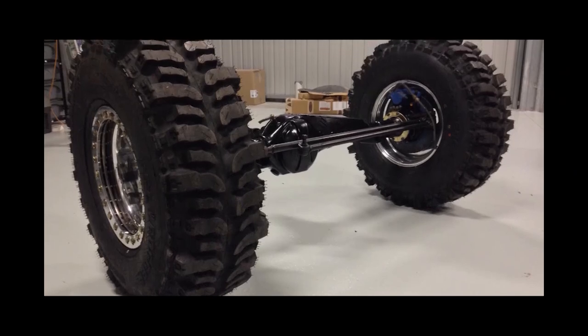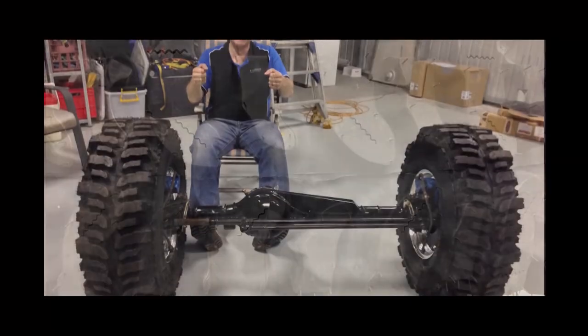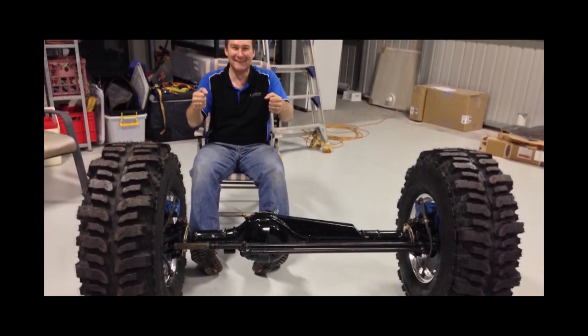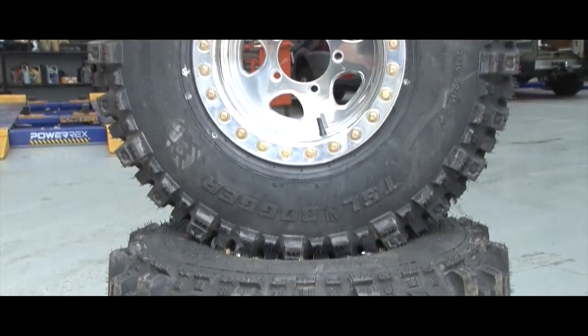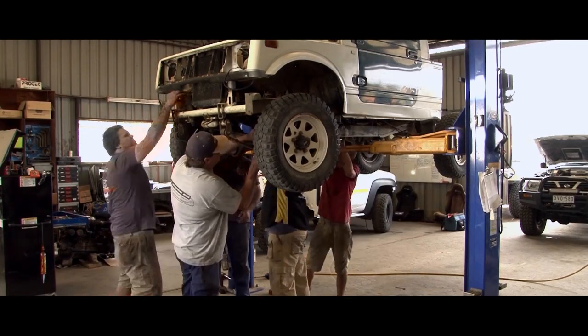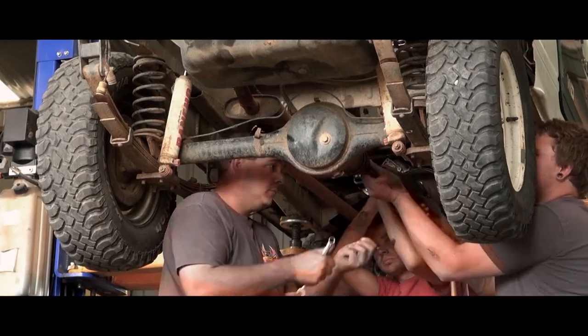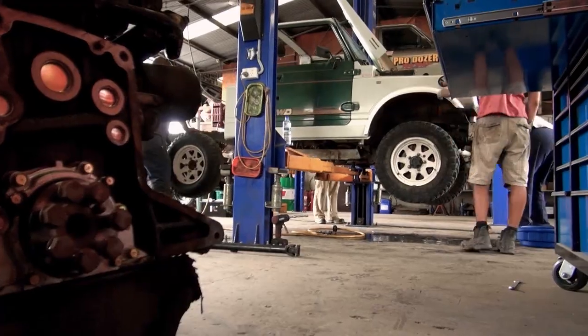We've got some big diffs to go into this that Danny supplied to us and some really nice wheels and tyres that are going to make this beast lift up a lot higher than she is. The diffs we're putting in this are shaved, they're fully braced, air lockers front and rear. We've got KPD beadlock rims to go on the outside. It's going to look a hell of a rig when we're finished with it. He's also got us some suspension, some rear springs that we're going to have to adapt and put in the front.